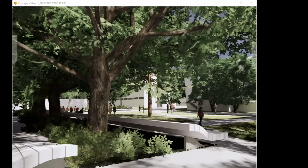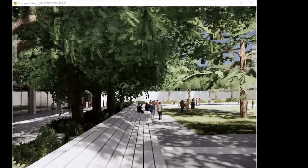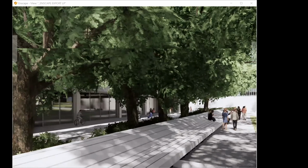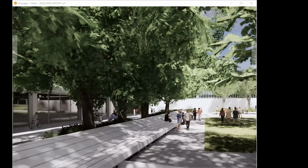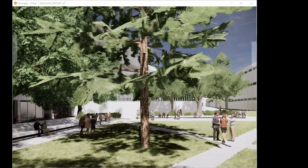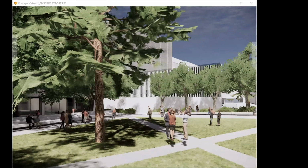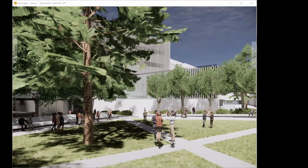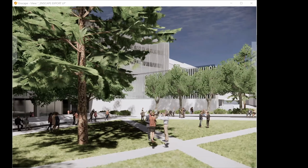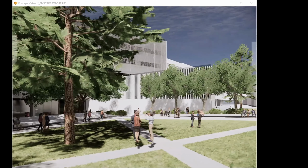Now moving up into the south courtyard, the existing south courtyard, and we can see the extension of the building to the south here, which contains the back of house and admin spaces. On top of that area, there is a roof terrace, and that provides a space for the SBME community to spill out onto in the summer months, and is directly next to the lunch space.